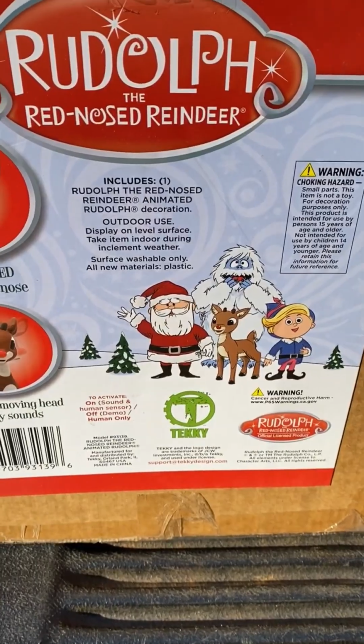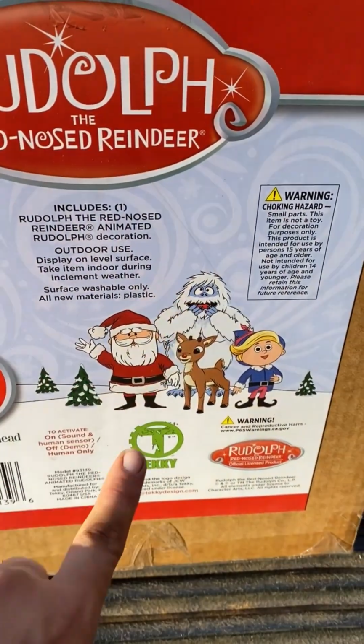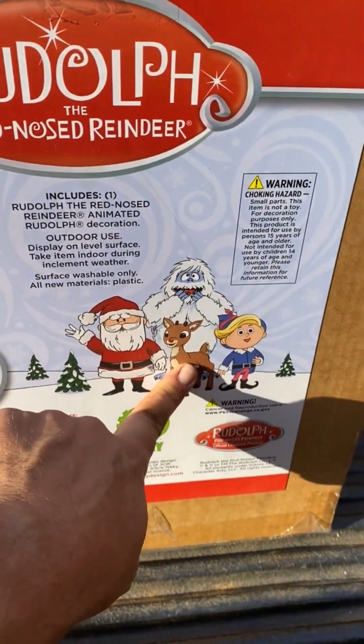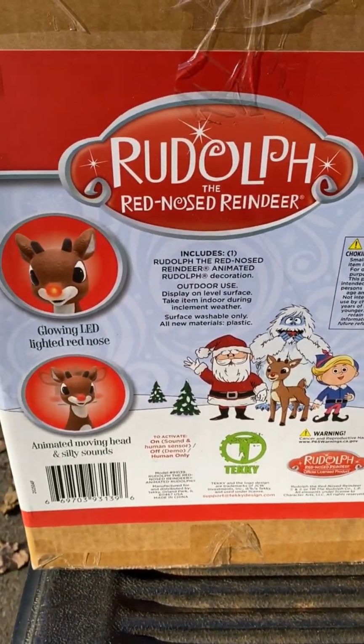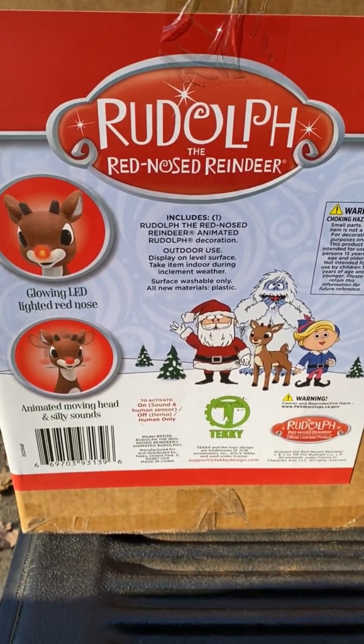But they did a whole collection at Lowe's. So they did the Bumble, which is like 9-10 foot tall. Of course, Rudolph, which we have here. And Hermie the dentist. Yes. So really awesome collection. We only got Rudolph.